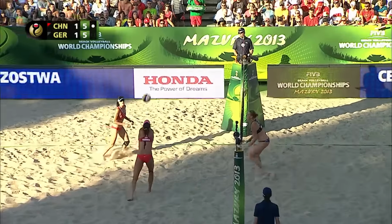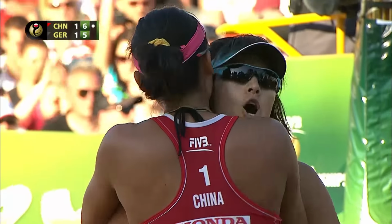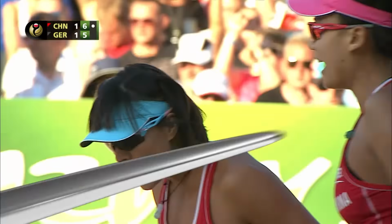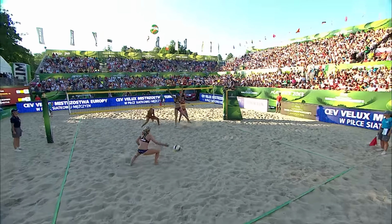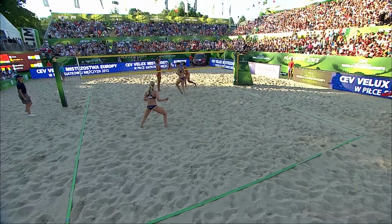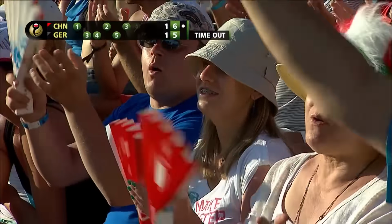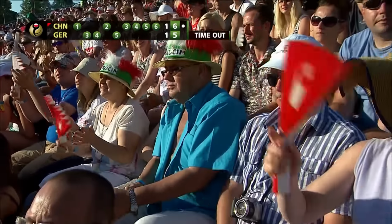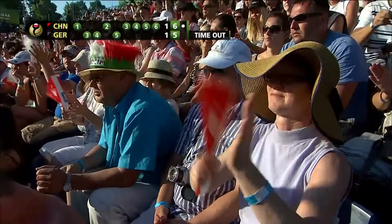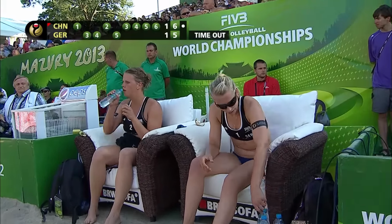It could be 6-5 here for China. And indeed it is. Zhang Zi unloads cross court. Germany now under the cosh. Great swing from Zhang Zi. Timeout called by Germany. Look at that. Run of points. Three in a row off the back of the side out for China, to put them one ahead.